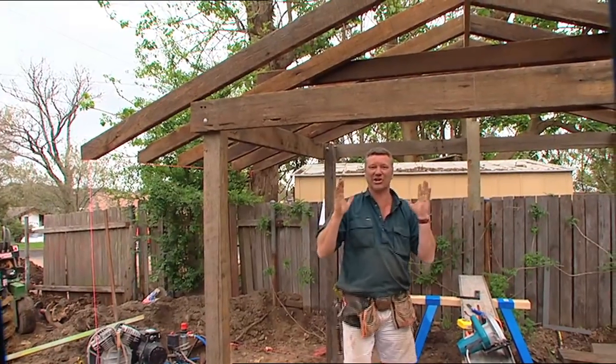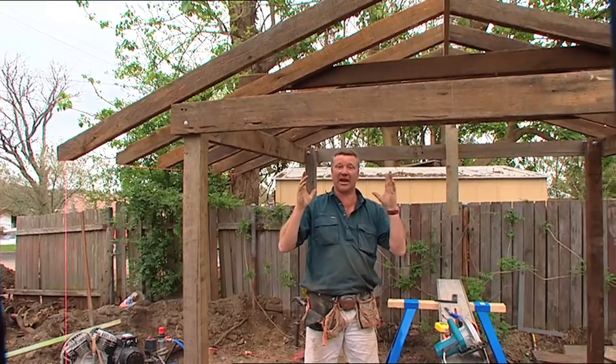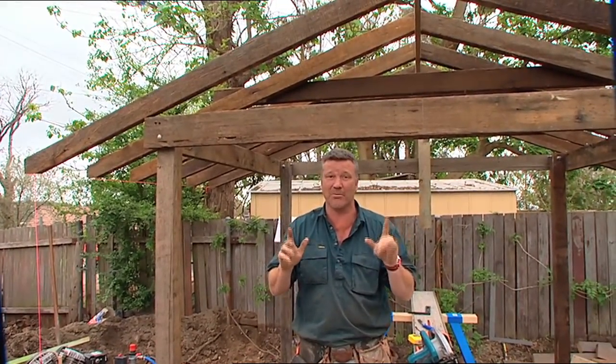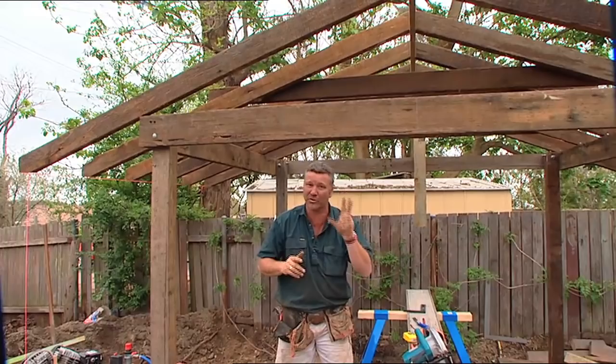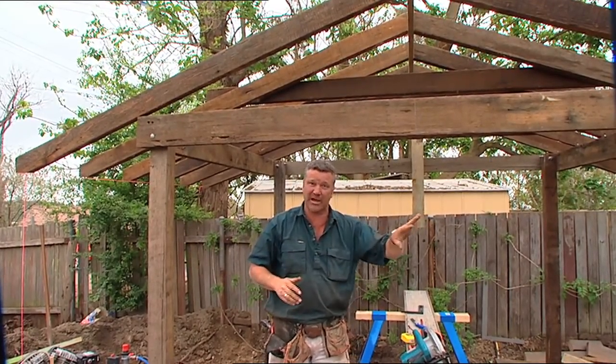Well, have a look at this. The little French chicken house is starting to come together. We're using second-hand timber, which could be a little bit of a trap for anyone that's having a go at home, because sometimes the timber's all over the shop, she's a bit warped or bent, so you've got to really pick your pieces out before you buy them from a second-hand shop. Maybe buy a few extra so you can toss the bad ones away.